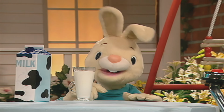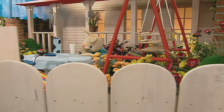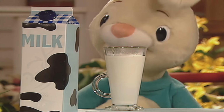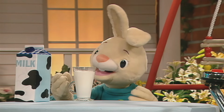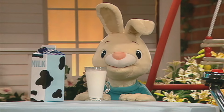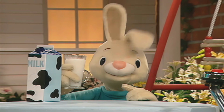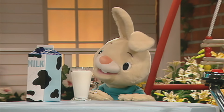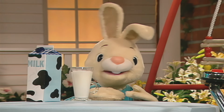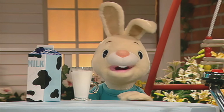It tastes just like the white drink Mummy pours on my cereal. It comes out of the carton. I've got it. The white drink is milk. You pour milk out of a carton and you can have milk on your cereal or drink it out of a glass, just like me. I love milk.